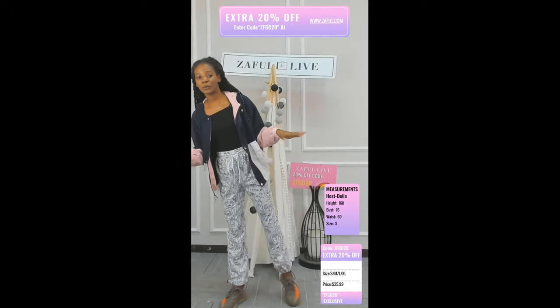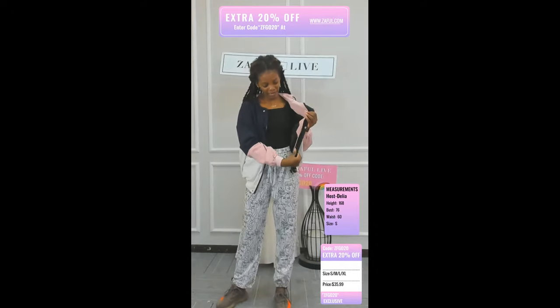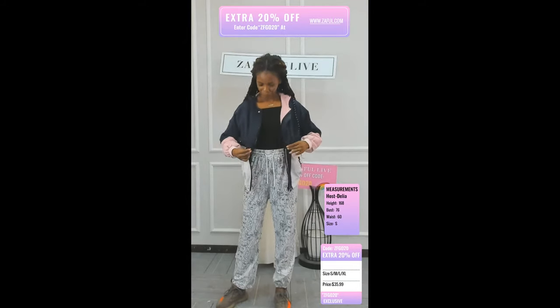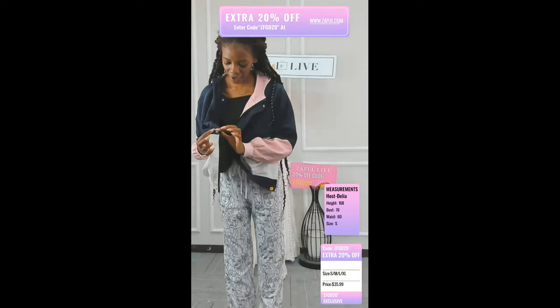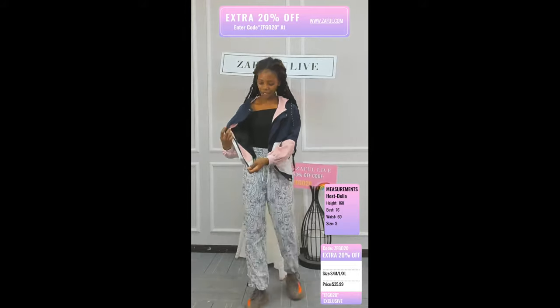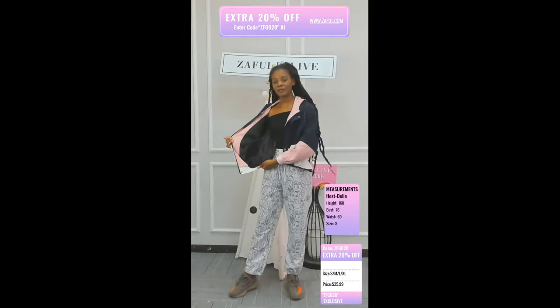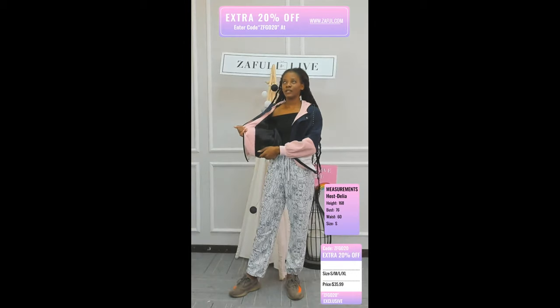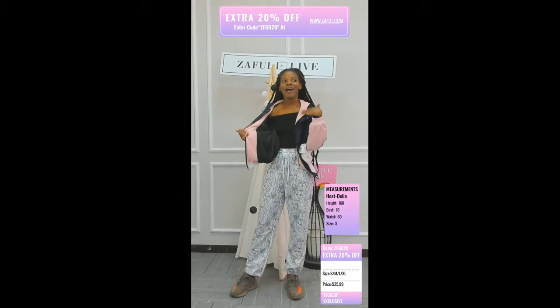You open it this way, and you can see the buttons, they are like those snap buttons that you have to put right here. Let me show you. So this is how the buttons of this sweater come. And it's really cute. You can see from the inside part of the sweater, it's so warm.